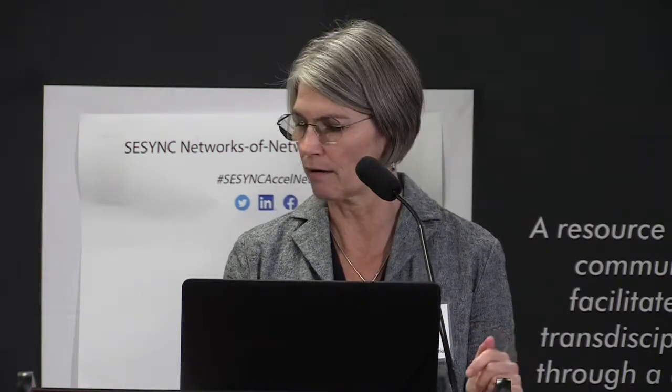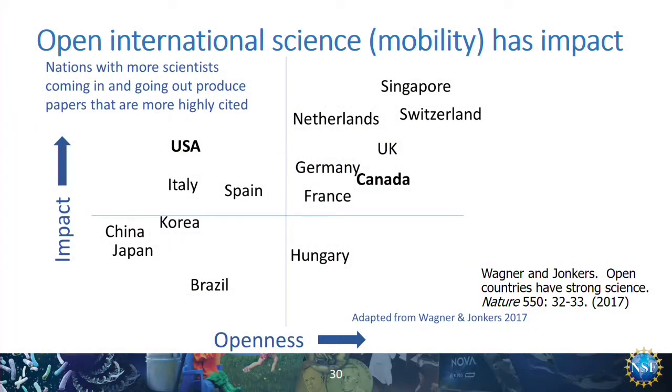I don't have all of the countries represented here. I scaled it back to make it easier for you to see where the U.S. stands here. The point is, researcher mobility really matters. It matters at the individual researcher scale. It matters for the research collaboration. It actually matters for our national scientific enterprise.